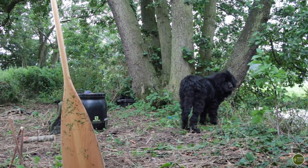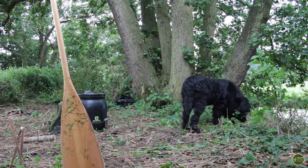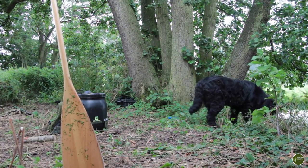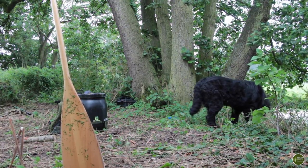There's Maggie sporting her new summer hairdo. Yeah, she's got proper little chicken legs underneath all that fur.